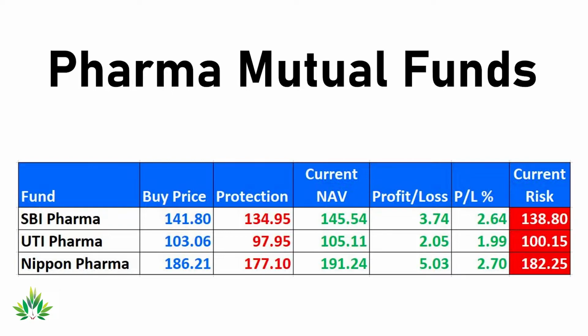In SBI Pharma Fund, the buy price was 141.8 rupees NAV. At that time, the protection was at 134.95. Today, the NAV of that fund is 145.54. It has gained 3 rupees 74 paisa per unit, giving a 2.64% gain in just 1 week. And the current protection level has moved from 134.95 to 138.80, thereby covering somewhere around 3.85 rupees of risk.